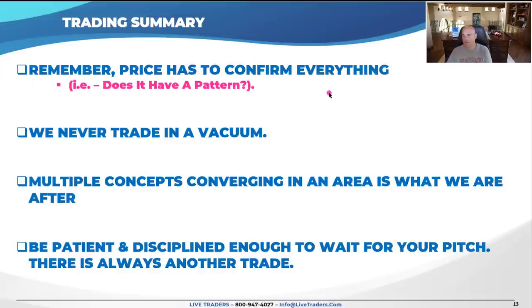Remember, price has to confirm everything. Does it have a pattern? Are multiple concepts converging in an area? Okay. Because we never trade in a vacuum. Not ever. Your hunch is not good enough. I don't care if it's been right the last five trades in a row that you didn't take. The one time you do take it, it'll be wrong. So we don't ever trade in a vacuum.